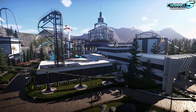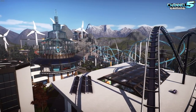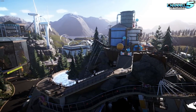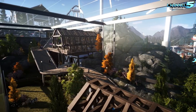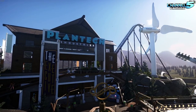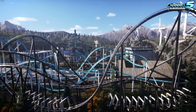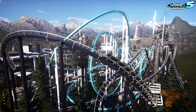Plantech Industries is home to three headlining roller coasters, along with six flat rides, a skyline, and an action-packed river rapids. Need a break from the action? Eat or dine in one of our more than 10 themed restaurants and shopping areas throughout the park, and don't forget to take a night lighting after a long day of thrills. I hope you enjoy the visit of Plantech Industries, and I think I just might.